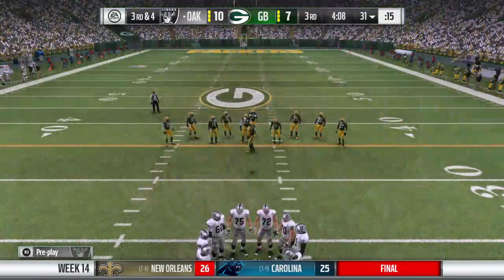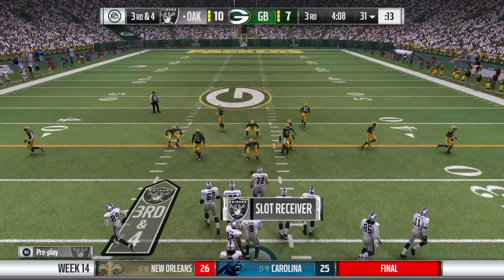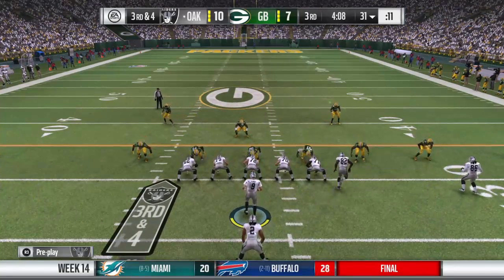God love her. And the offense looking to pick up the first down after the second down incompletion.